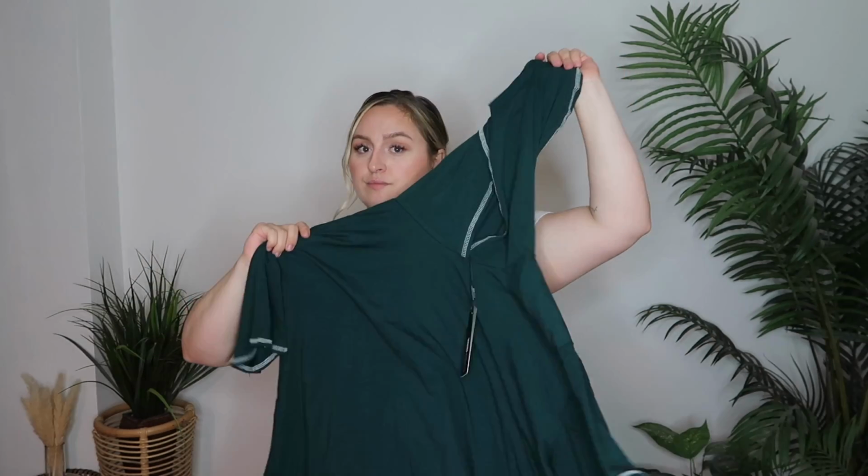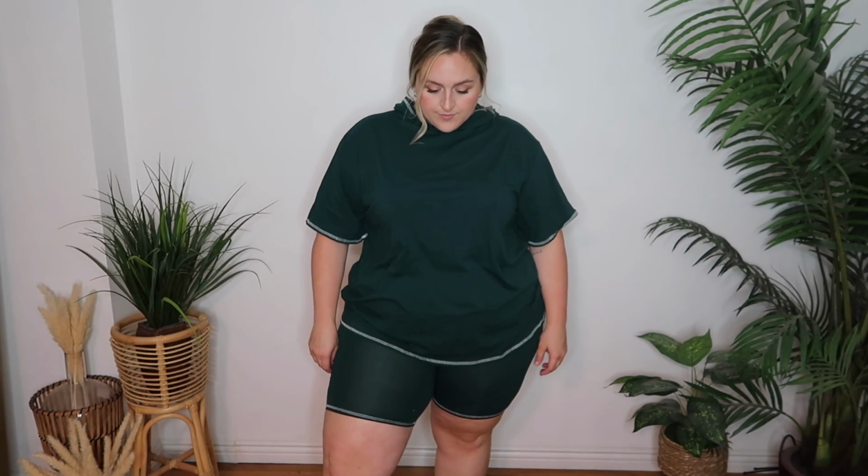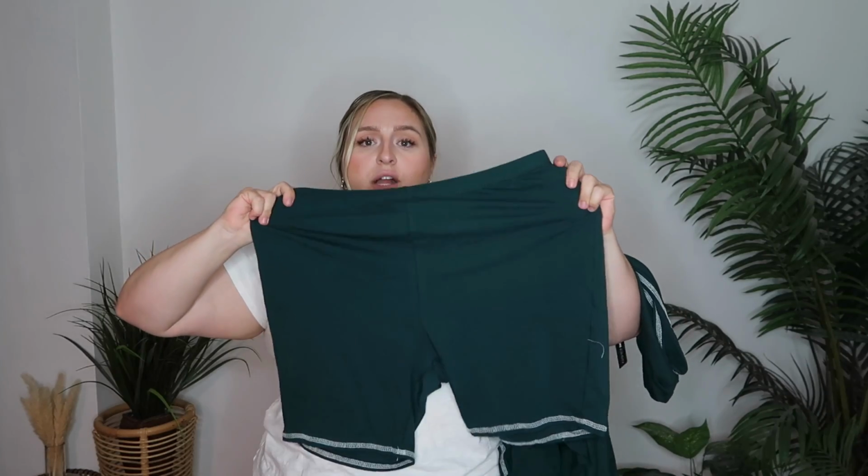Next up, we have a very casual two-piece set. It is this green t-shirt with a hood, and it does have this, what do you even call that? I don't even know. It's like a white, almost like a hemline design, and it has the matching biker shorts to go with it. I thought this was really cute. Okay, one of the legs is caught up in there, so sorry about that. I thought it was cute, just very casual. This is definitely something I would wear around the house or to run errands in. I just think it's cute and I do love this color. Picked it up in a 3X and it is stretchy.